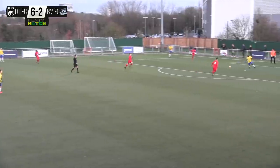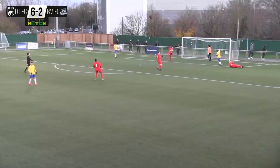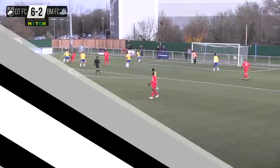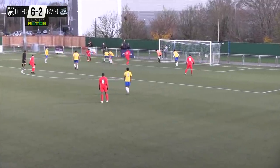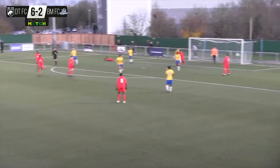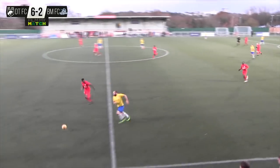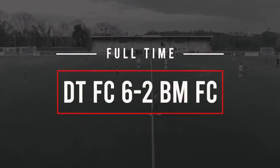We might have them playing out from the back again. Oh, he's fallen over. Oh, no. What a miss, Stephen. Jermaine has one final chance here. He slips. Kicked his own foot. Blue Marlin clear. They're still working hard. But that's it. Full time, ladies and gentlemen.